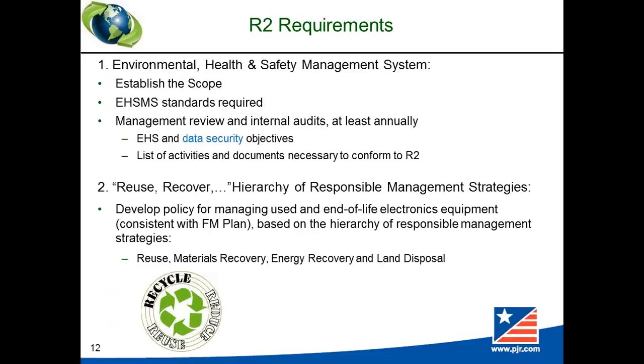Okay, so let's dig into the R2 requirements specifically then. Provision 1 is the overall environmental health and safety management system. This is the initial section. It requires the organization to establish a scope, and this is where the requirement comes in to pursue either ISO 14001 and OHSAS 18001 certification or RIOS certification. Again, that's up to the organization. This is also where we see the requirement, which is kind of redundant because it's found in 14001, 18001 and RIOS as well, for the management reviews and internal audits, setting the objectives, things like that. R2 also in this provision is looking for a list of activities and documents necessary to conform to all of the requirements within the R2 standard.